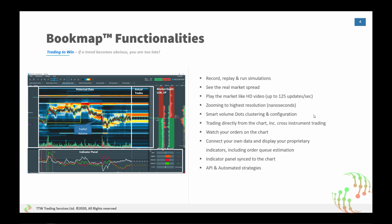You can also see the real market spread. You can replay the market, live HD videos up to 125 updates per second. You can zoom into the highest resolution. That means it doesn't matter how complex the market is, you can see literally every single traded contract at a certain price and at a certain time. You can trade, of course, directly off the chart. You can also do cross-instrument trading, that means watching ES and trading the micro. You can also watch your orders on the chart and replay them.